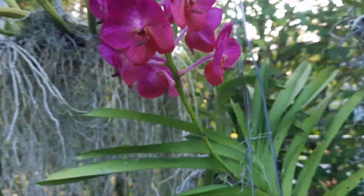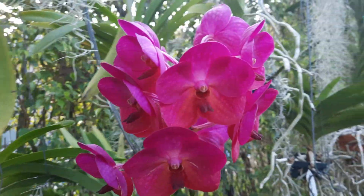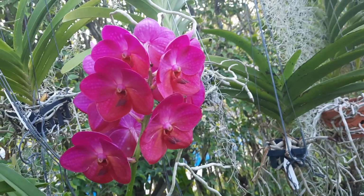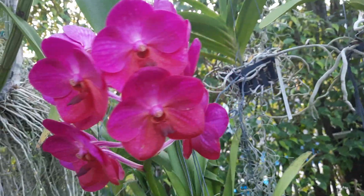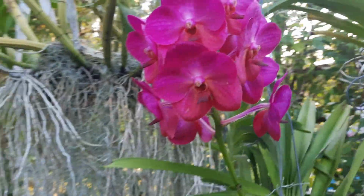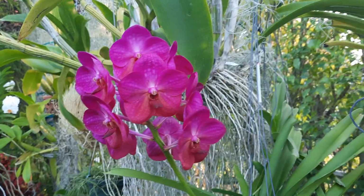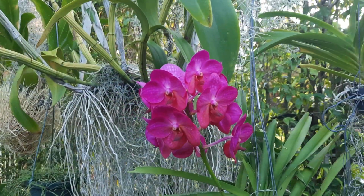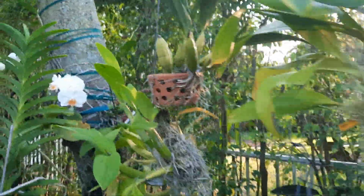Very beautiful color. Nice long spike, bunch of flowers. Come here, baby, let's see this side. With my Vandas, and all my orchids, when they bloom, the flowers turn all the way around, facing different directions, because they get the full sun in the morning and then the sun goes around, so they keep turning all over the place.